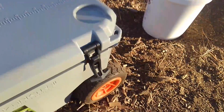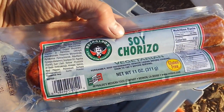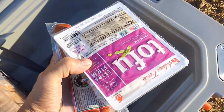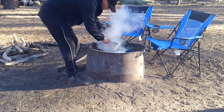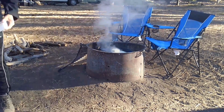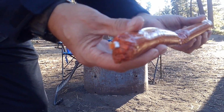Alright, so this morning we are going to have some soy chorizo, and then for the egg replacement we are cooking up some tofu. We're going to mix this over there on the cowboy griddle. Yeah, my glasses on. This one, big sausage looking thing.